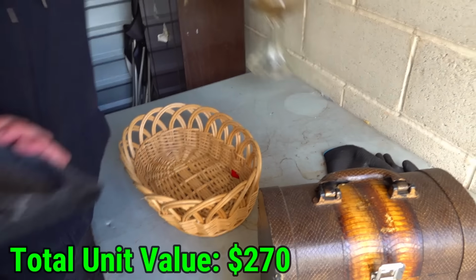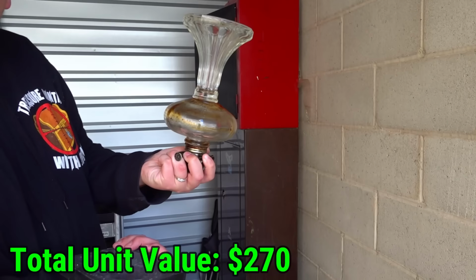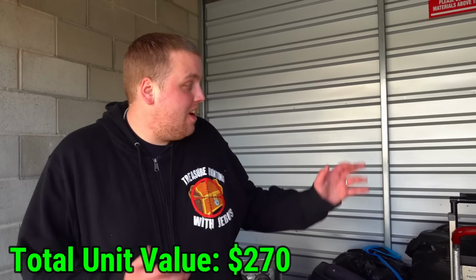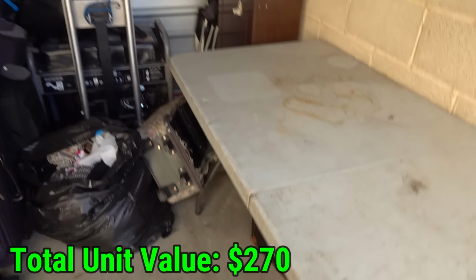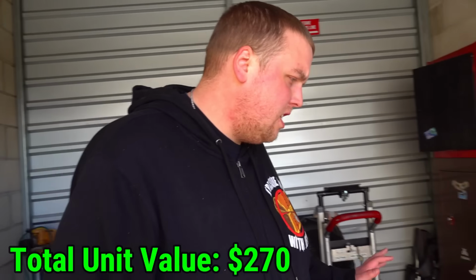Not too sure on that. And then this, maybe a lamp? Does this go together? Maybe, guys. Possibly. Help me, please. Not only is there a gun safe, now look under the table. You see this really old looking trunk down there too? I'm also really interested to see what's in there.